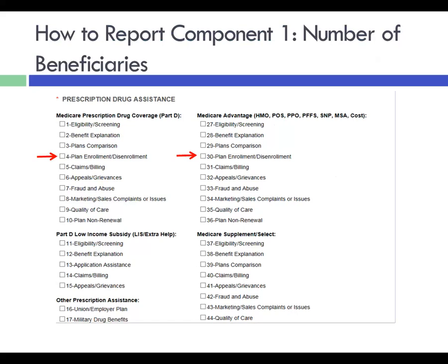I'm going to go through this kind of slow. Some of you have already heard this spiel, and I apologize that you're hearing it again. Does everybody understand what the definition of a plan enrollment is? You're clicking that enrollment button. All right.